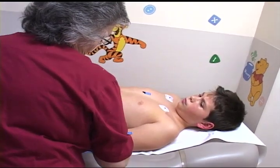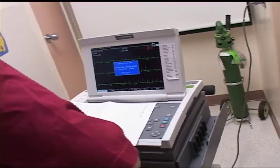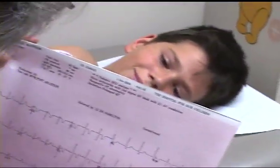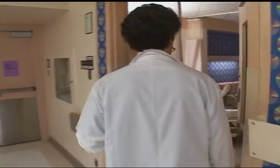One day after Matthew's heart repair, an electrocardiogram records his heart rhythms. Of course, this would be when my paper runs out. There it is. There you go. Part number one. Now do you understand all that? It says no.